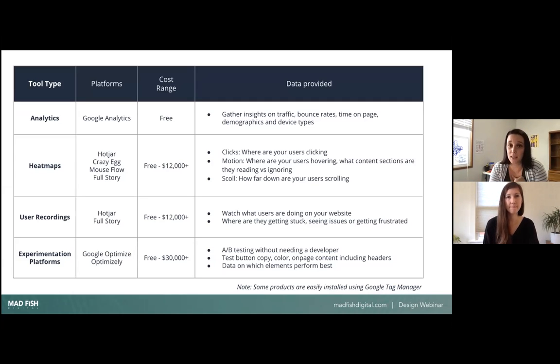Secondly, we really like heatmaps. There's a lot of different platforms that can provide this. We use Hotjar, but there's Crazy Egg, Mouseflow, Full Story. These all are going to have different options depending on what you're looking for. And with this, you're going to be looking at those heat maps. Where are they clicking? Where are they hovering? And how far down are they scrolling?